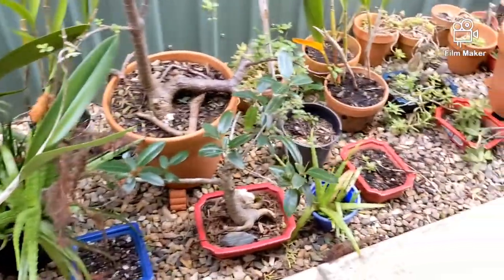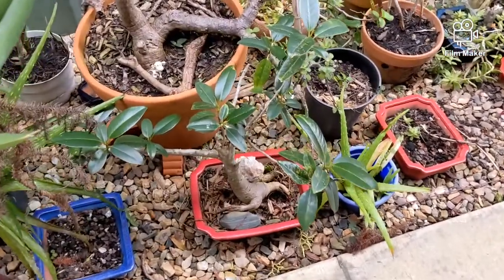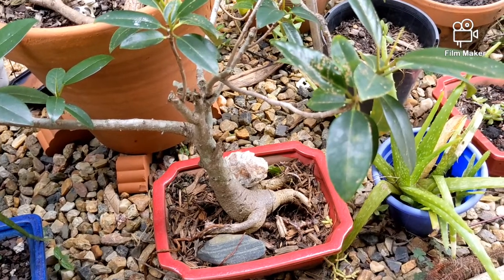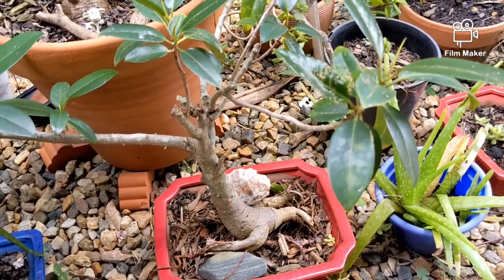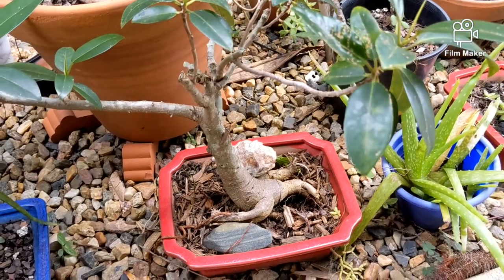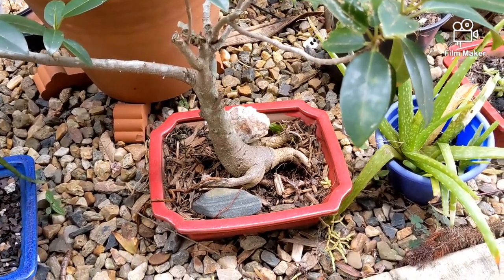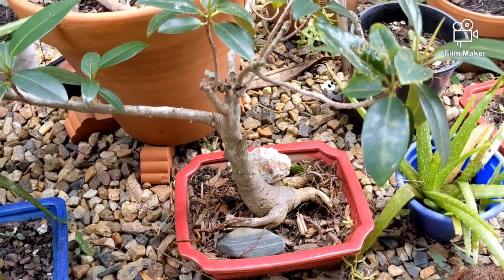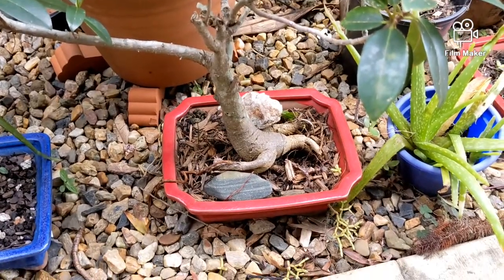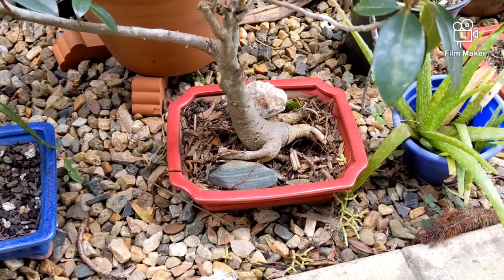And I've got my near 60 plus year old fig, which is our bonsai. It's been going quite well. It's a new pot for it. I changed it out a couple of years back, or last year. The year before, it was in a swan, and I changed it to this more traditional type pot.